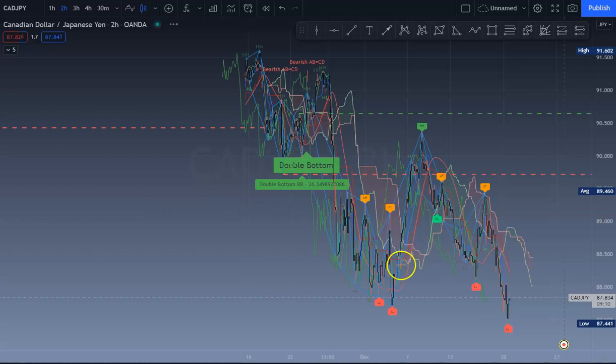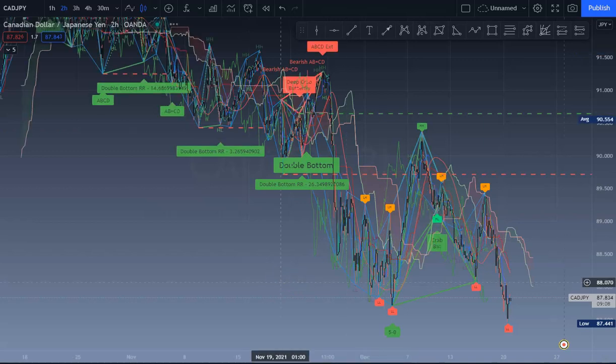A yen pair. I have a different method for that. I don't use it right now. I don't really need it. Same situation. Anyway, moving on.